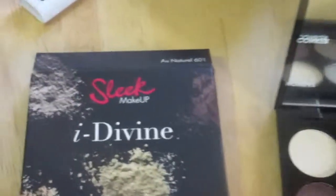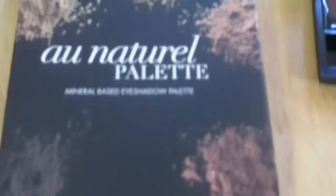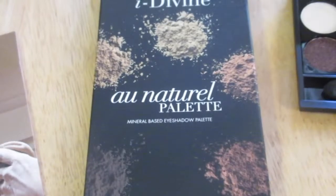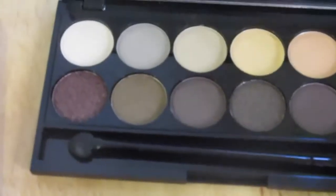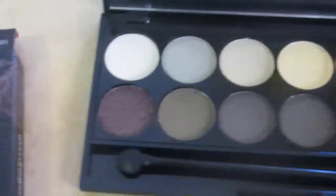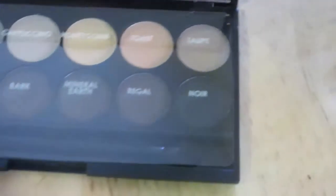The last eyeshadow palette is actually from a company made in London. It's called Sleek Makeup, and I've looked for it in London several times, and I wasn't able to find it, but I found it in the Sephora in Rome, interestingly enough. This is their Au Naturel palette, their mineral blend eyeshadow. You can see the colors here. They are also neutrals. You can see I have a trend. But I've wanted to try this brand, and finally got my hands on it, so I picked it up.